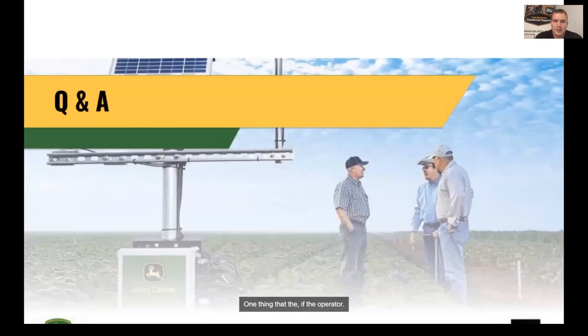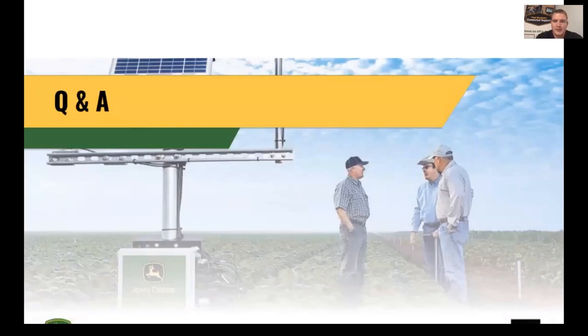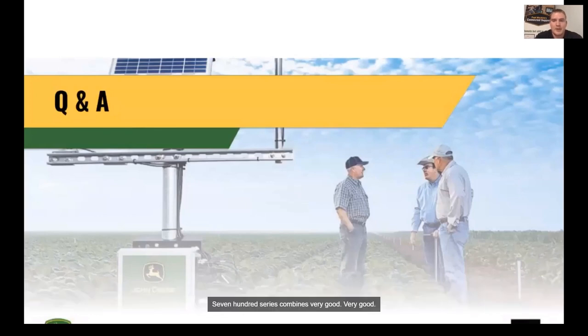If the operator was to navigate to a run screen that has a camera on it, you won't be able to actually see what the camera is seeing. So that is not a feature that's available. And the second part of that question, the remote features for the S660 and S670, currently there's not. It is only available on 2018 model year S-Series combines and up, which basically means S700 series combines.